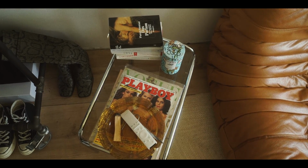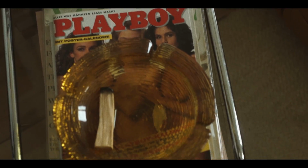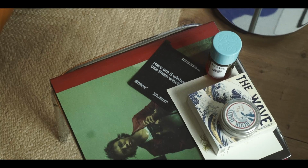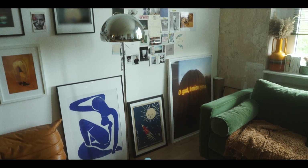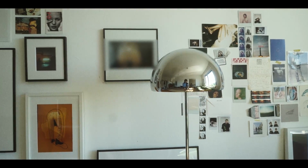On the left and right hand side of the couch, I have 2 couch tables in this chromatic vibe. These are actually from my grandparents, and my grandma handed them down to me when I first moved in here. I love chrome things. As you can see, there's also a chrome lamp. This is the chill couch.